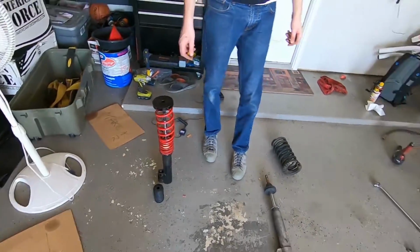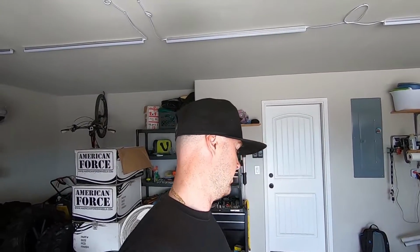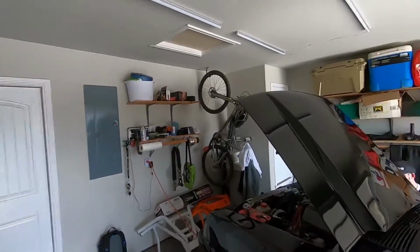Coilover time. All right, back in action. We had to take a little detour because we forgot one thing that was very important. And we were actually told we needed this part. We got so excited, we started pulling things apart, and then we didn't have wheels to drive to Home Depot, so we had to walk. So we got our steps in.